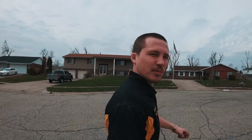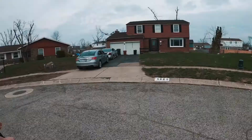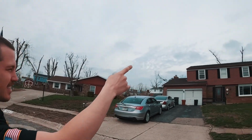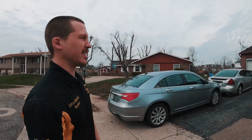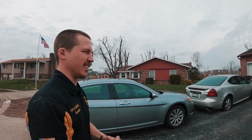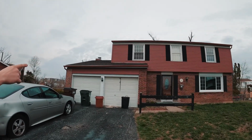Yep, so we're about to check out some more tornado damage right here. What we've done so far, we replaced the gutters. He used to have white gutters, but again, red everything. He saw we could do red gutters. He's like, hell yeah, let me get the red gutters. Got him a red front door, new front door.